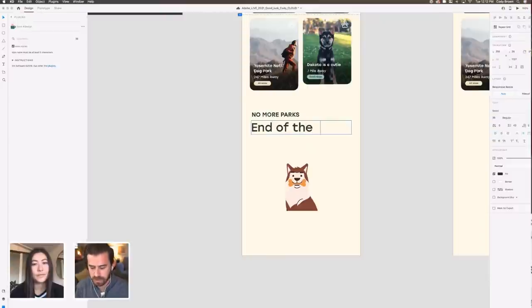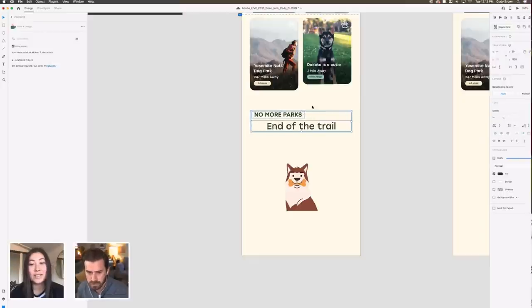End of the trail. Yep, Marsha, who played along on the stream with us yesterday. Hello, Marsha. Thanks for joining. Hey, Marsha. Marsha suggested something like, we are pausing here, with the joke that you had again. No more parks. Let's do that. No, or we are pausing. And that's the thing too, the tone of this app should be fun and almost tongue in cheek. So I like that.